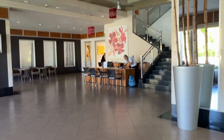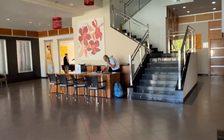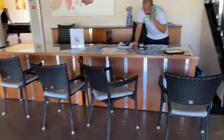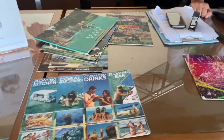Over here, you have a reservation desk in case you need to do any excursions. So guys, you'll come and check this desk out right here. You have bathrooms to this corner, and then you have the elevators that take you up to your room. So the reservation desk if you need to do any excursions.